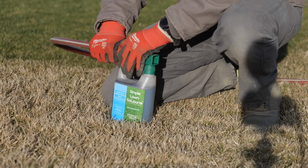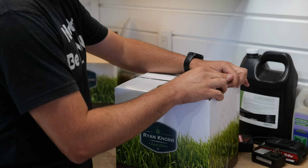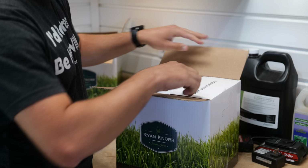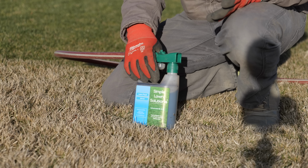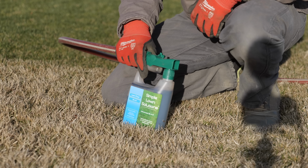Also, I'm going to be using the 16-4-8 today from Simple Lawn. This comes out of my Lawn Essentials box, so if you happen to grab that, then this 16-4-8 fertilizer will come in there. Also, the reason that I like it, specifically what Simple Lawn is all about, is just an easy to use hose end.